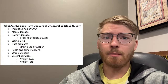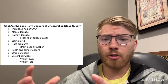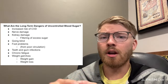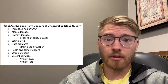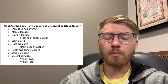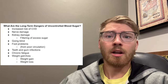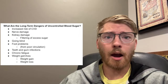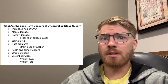On top of that, kidney damage is another issue. So when you overconsume sugar, your kidneys need to work extra hard to filter out all of that excess sugar from your bloodstream, and ultimately it gets put into your urine. That's part of the reason why when you are diabetic, you need to pee a lot, because you're literally excreting a lot of that extra sugar through your urine. Your body's not using it. It's getting literally peed out. So your kidneys take quite a toll because of this exact reason.